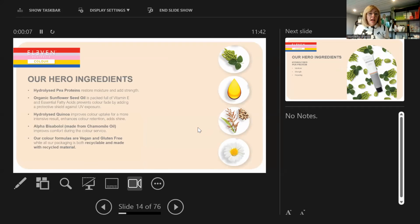Then we've also got our hydrolyzed pea protein. I talked about how we don't have wheat in there. We only have a pea protein. Pea proteins are a lot newer in technology than wheat proteins. It also helps us to be gluten-free. But the pea protein is a lot smaller in its molecular weight, and it can travel further into the hair. So it's much better for its strengthening properties. Then we've got our hydrolyzed quinoa. Think about that being that superfood. It will really help with color retention. It puts like a scaffold around the hair and helps to keep it really nice and strong.